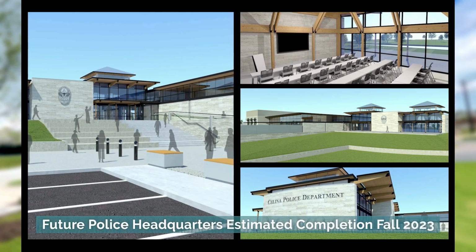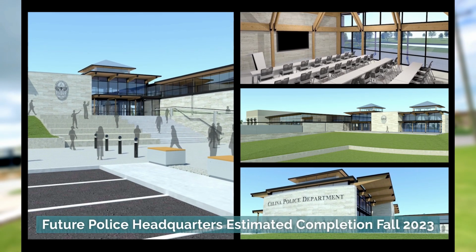Well, I wanted to share some interesting facts with you on Celina while I show you all of these new construction subdivisions, and I wanted to show you this. This is Celina's new police department. I don't even think it's open yet, but it's beautiful and it's modern. This is what Celina is doing as they're growing.